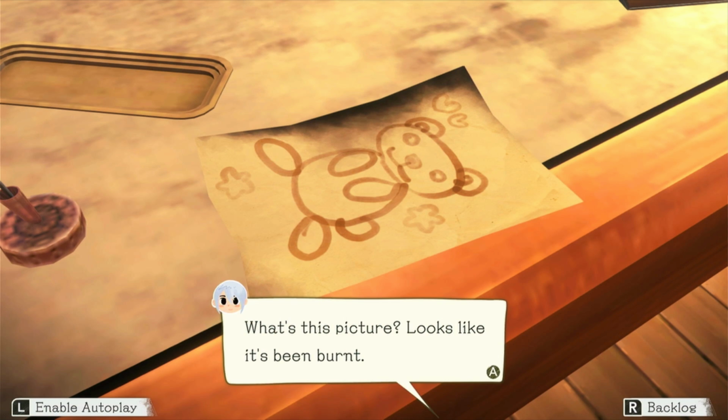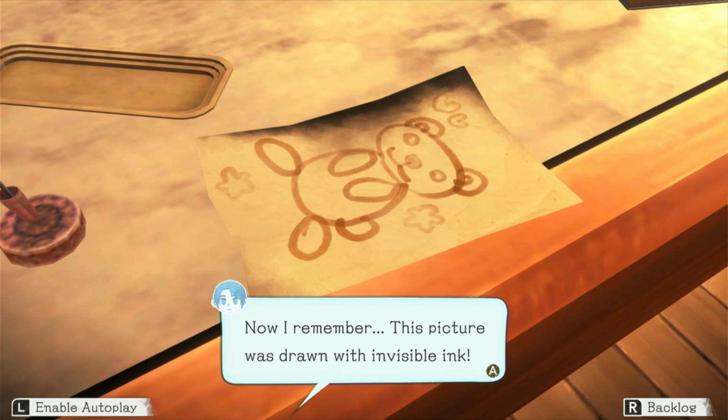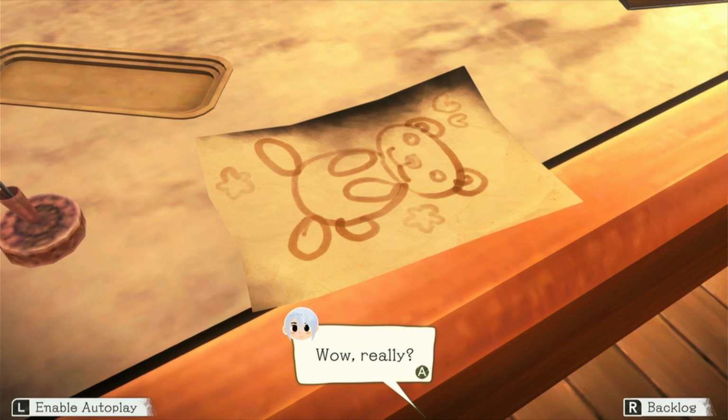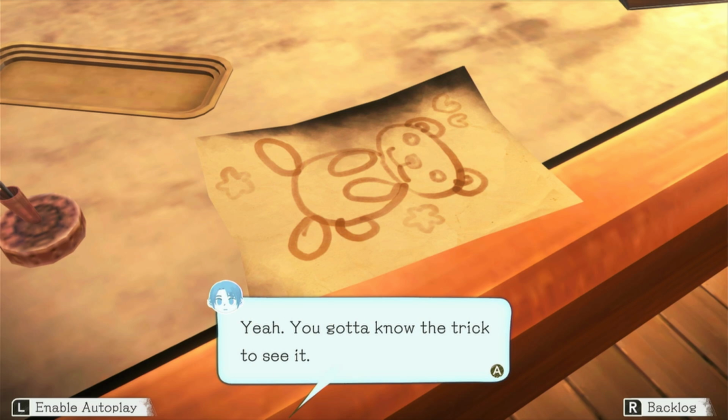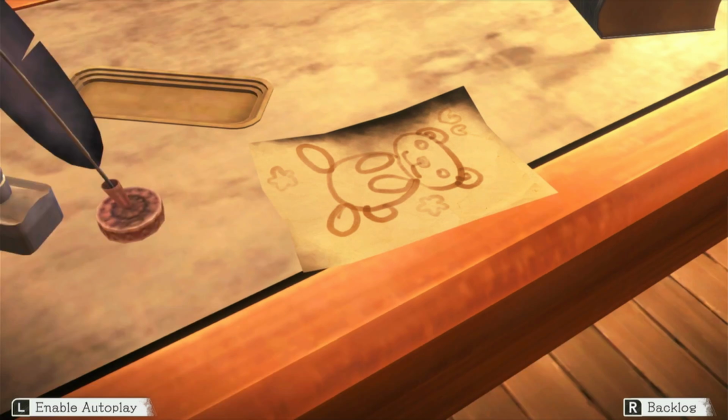Scribbles. What's this picture? Looks like it's been burnt. Burnt? Now remember, this picture was drawn with invisible ink. Wow, really? Hey, you gotta know the trick to see it. And in this case, the ink becomes visible when exposed to heat. That sounds like so much fun.